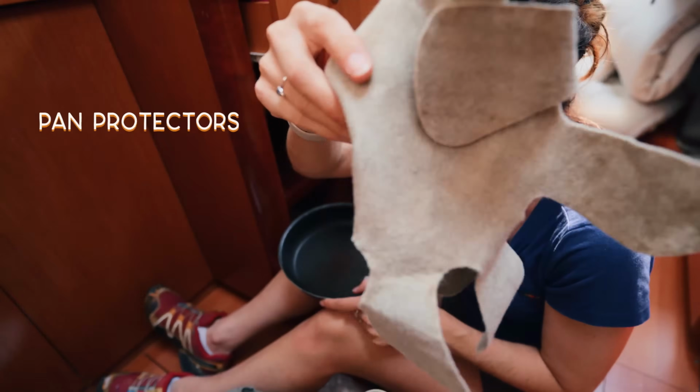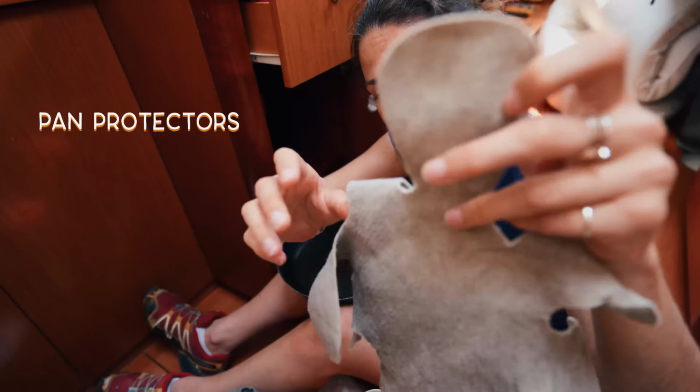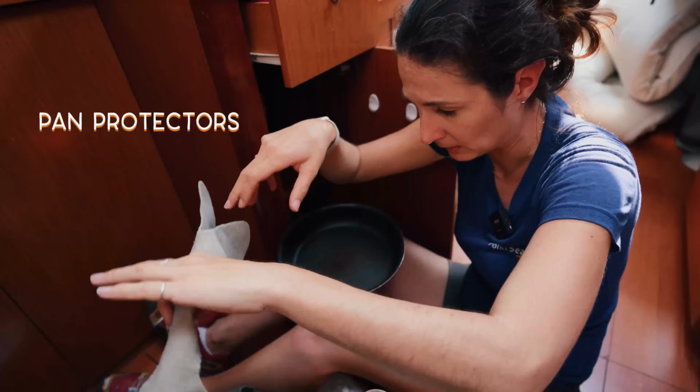These things that I use to protect my pots and pans, those are going. They are very stinky and very disgusting. So this is a goodbye.